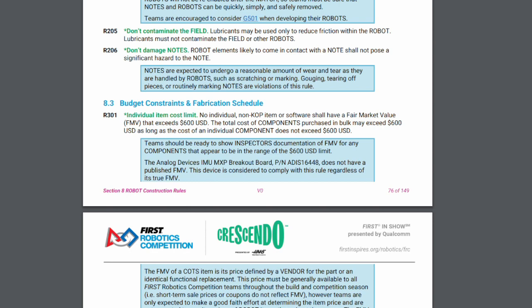8.3. Budget constraints and fabrication schedule. R301. Individual item cost limit. No individual, non-kit-of-part items or software shall have a fair market value (FMV) that exceeds $600 US. The total cost of components purchased in bulk may exceed $600 US as long as the cost of an individual component does not exceed $600 USD. Blue box. Teams should be ready to show inspectors documentation of fair market value for any components that appear to be in the range of the $600 USD limit.